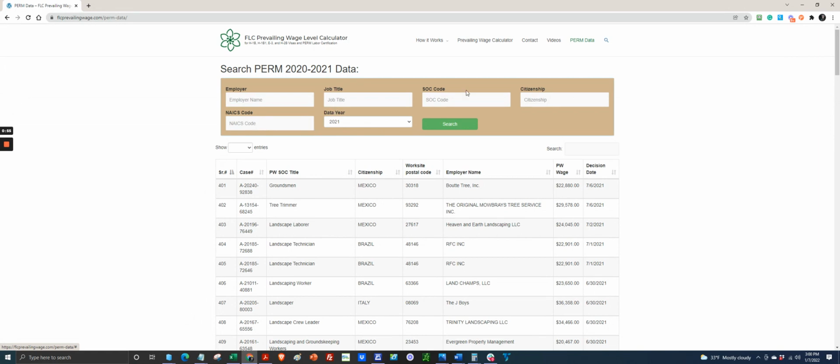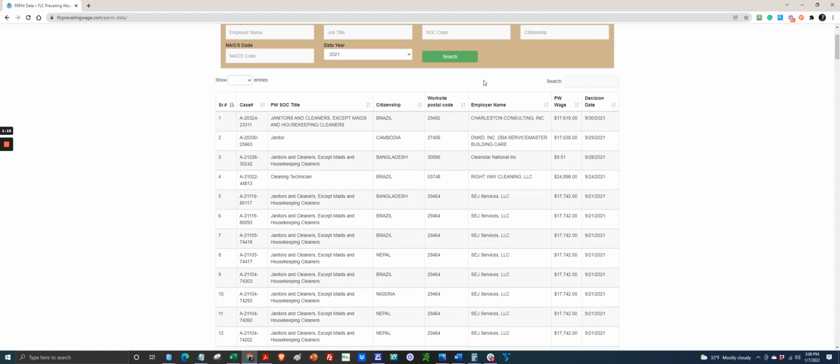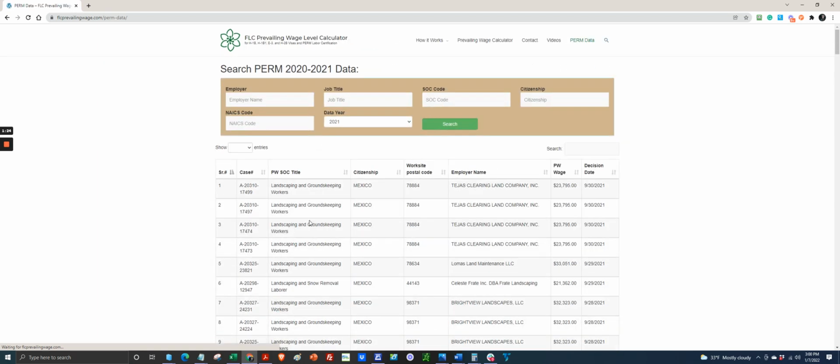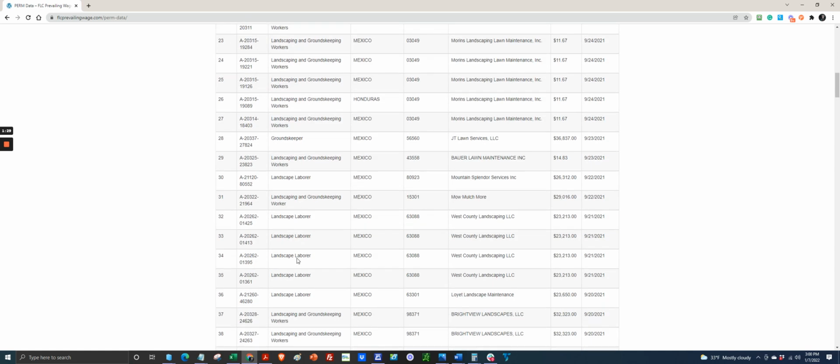And the second way is through the job title code, the SOC code. Landscape laborers is 373011. And this shows, actually, no, 373011, what happened there? 373011, there we go. Okay, landscape and groundskeeping workers, landscape laborer.